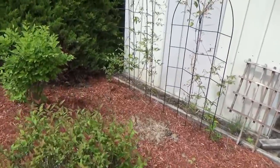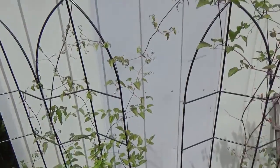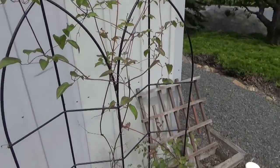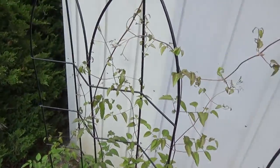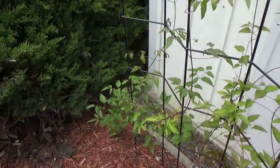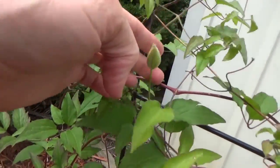Clematis is doing very well. I'm actually getting some bridging here between the two trellises, so I'm excited about that. And here I've got a flower that's about ready to come out, so this flower should open up any day now.